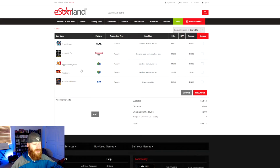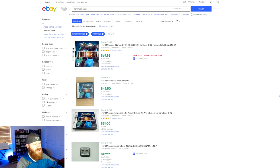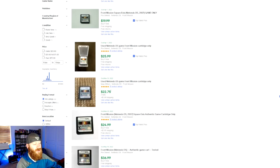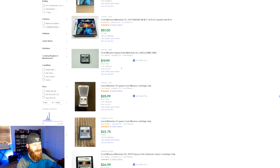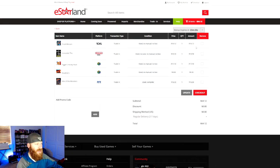So yeah, with these games, I'll show you where we had pretty good deals. So Front Mission on the DS, have that right here. You see we're getting $16.12. So let's go Front Mission DS. Now these are complete copies. I have the cart only. So we see cart only 20 with free shipping, which is going to be $5. Cart only 25, cart only 22. And these are actually doing the shipping. So for me, here's one that's 36, but when I'm taking the average of it, it kind of equals out in that $20 range, low 20s. So I figured going ahead and going to eStarland and just doing the $16.12 was a lot easier than going through the eBay fees, shipping materials and stuff like that for an eBay sale.